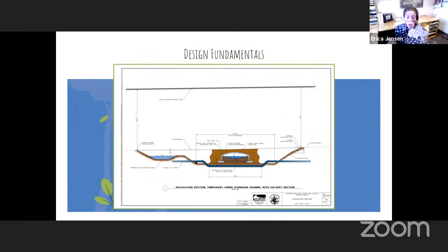The existing culverts are not shown in this for clarity, but you can see the new culvert right here, new culvert, and the water line. You can see how the water line would run under the new culvert.